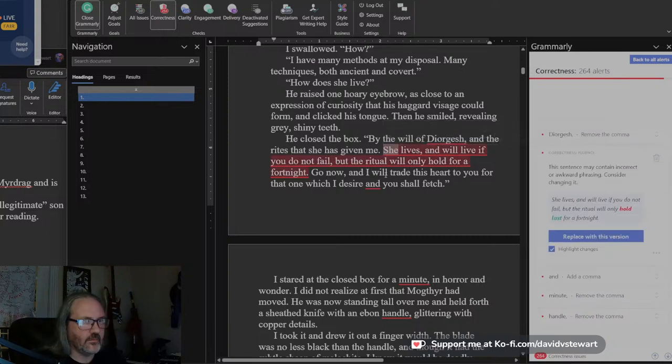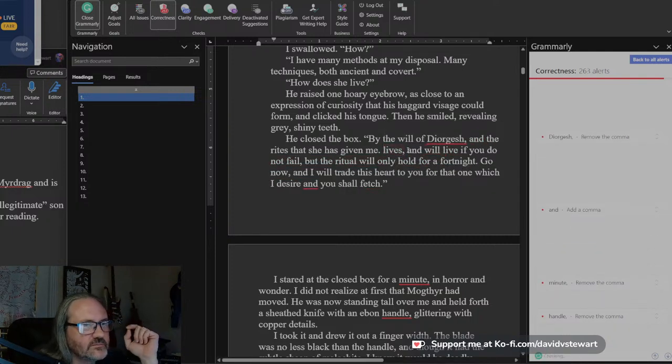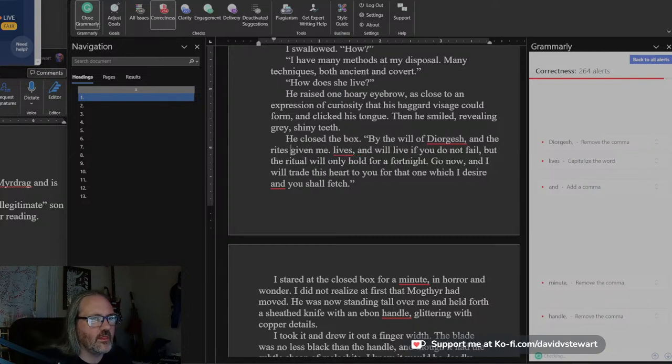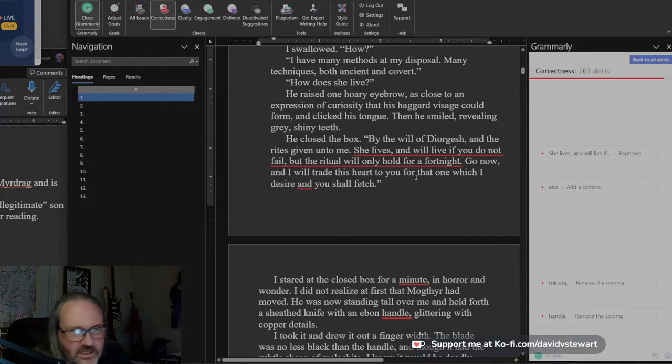Now, we want to be clear here. I'm going to replace the she with the heart. Now, actually, I might need to make this a little clearer. Yes. How does she live? By the will of Diergesh and the rights given unto me. I want to disguise Diergesh's gender in this one. In Al-Shafal, the Diergesh is female, but in other works in the series, maybe not. Diergesh as a devilish character is also like bisexual in some ways, right?